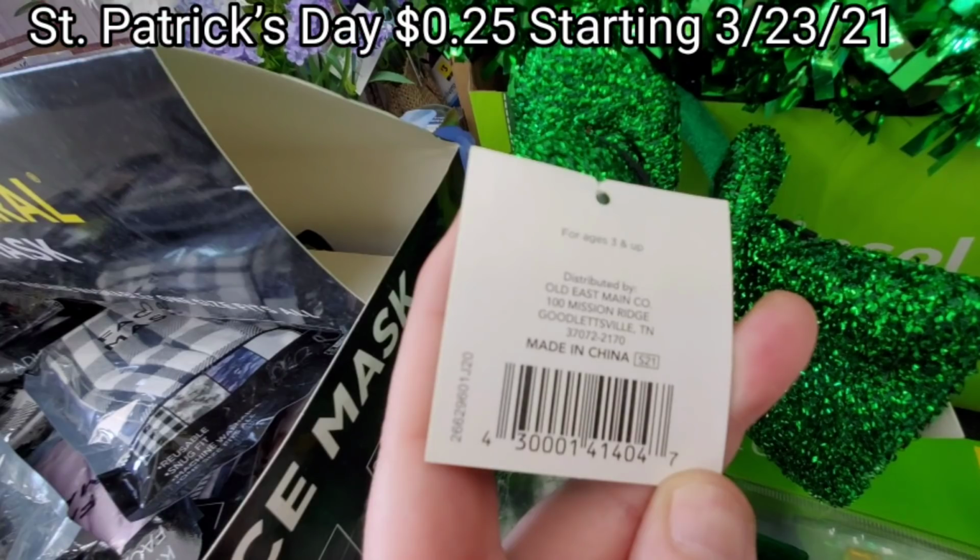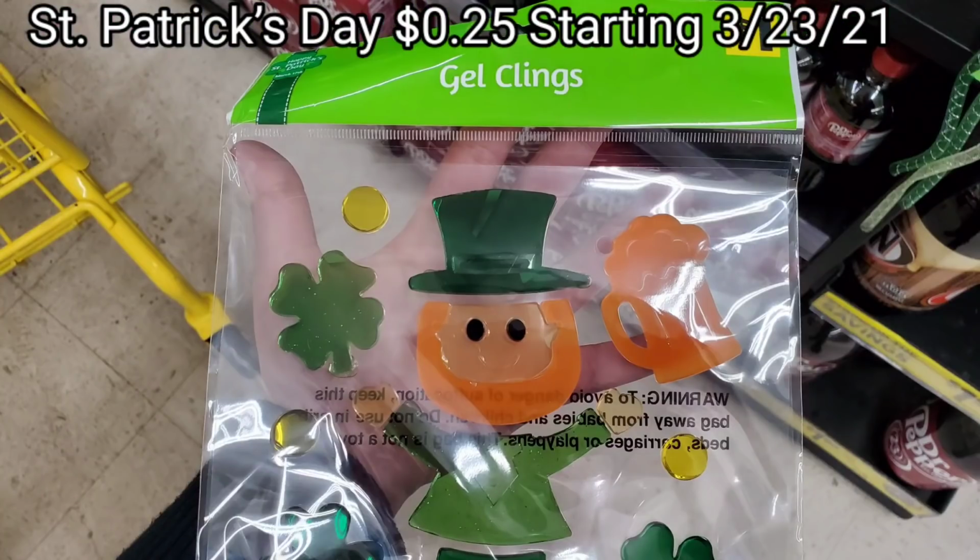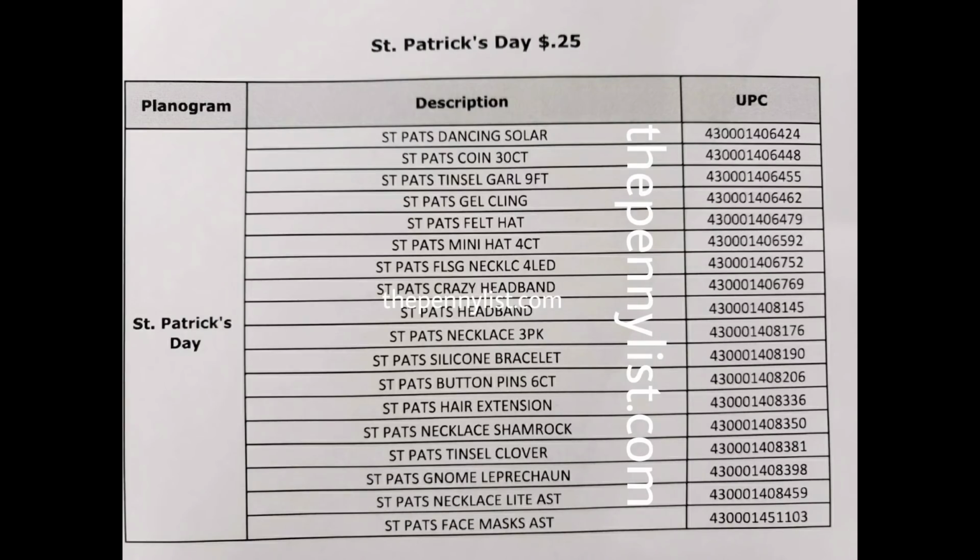25 cents is pretty good. Keep in mind these will penny later. We do have a nice little itemized list. I'll show you for a second just in case you want to screenshot that.